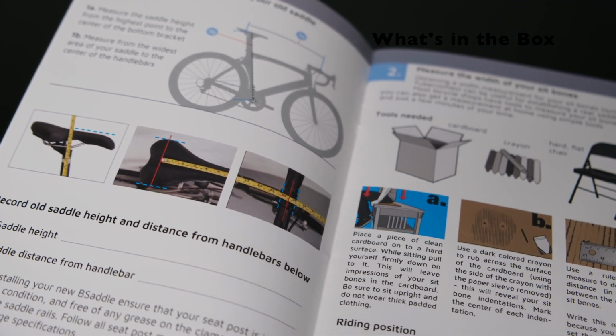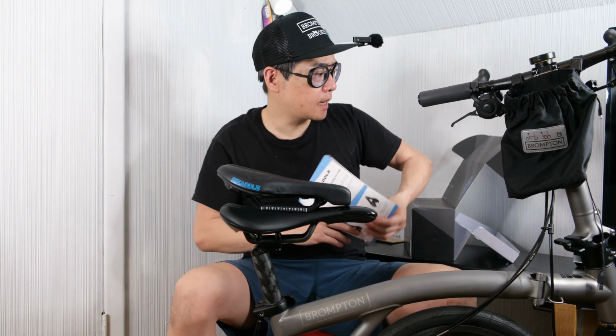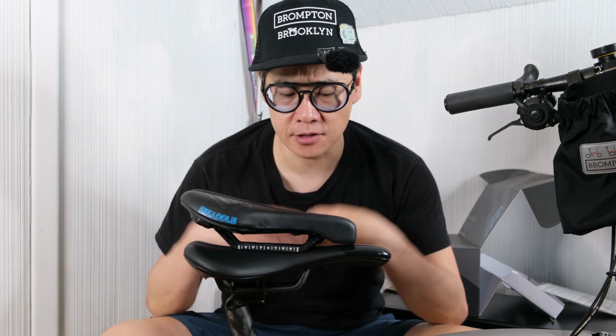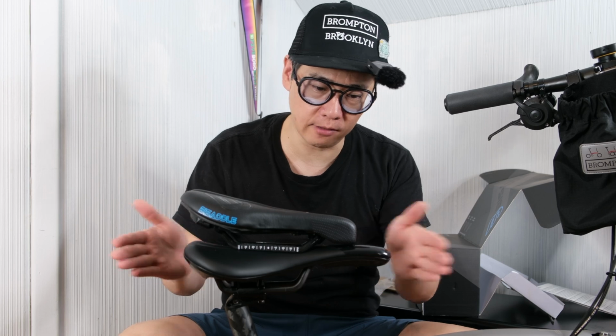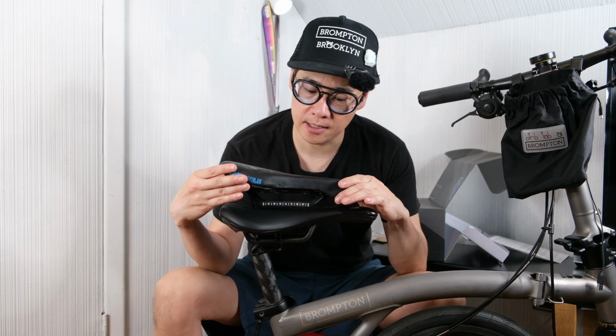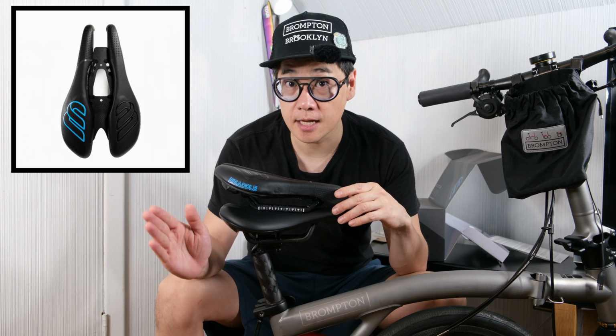This way you'll have the best fit possible when you start out. Most saddles that I have had in the past take about a few months to actually make adjustments. I'm talking about the angle up and down and forward and back. It actually takes time to make adjustments to your saddle. So when you get a saddle like this where you can make more adjustments, it's going to take time. So please take your time and don't give up.